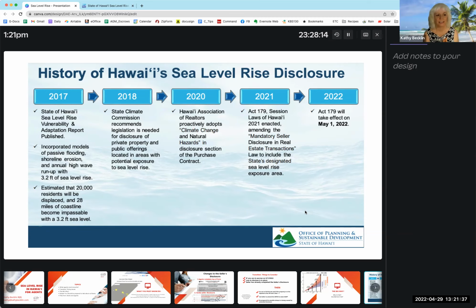So back in 2017, they released a report on the vulnerability in Hawaii. They incorporated all these different models. I think most of the data was at least originally published on the site that we've been advised to use at that point. At that time, they estimated that about 20,000 residents would be displaced and about 28 miles of coastline would become impassable, which is, even if your property may not be in a sea level rise area, they may not have road access. So you want to make sure to look for that also.